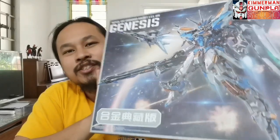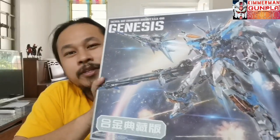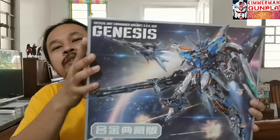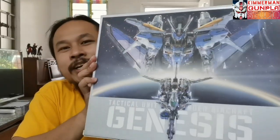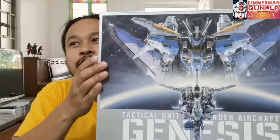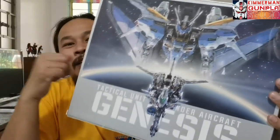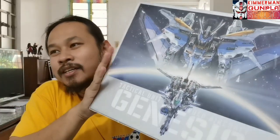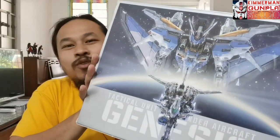Chinese kits that you can see in the market. For example, I already built the Trailblazer, which has the same silhouette with this Genesis. So I'm really fed up with this kind of designs from China, because Chinese kits almost have the same silhouette. It's like they are joining in Santa Cruzan Festival, like here in the Philippines, due to the fact that most of their wings are very large, or very large and look extravagant. Anyway, too much for the introduction.